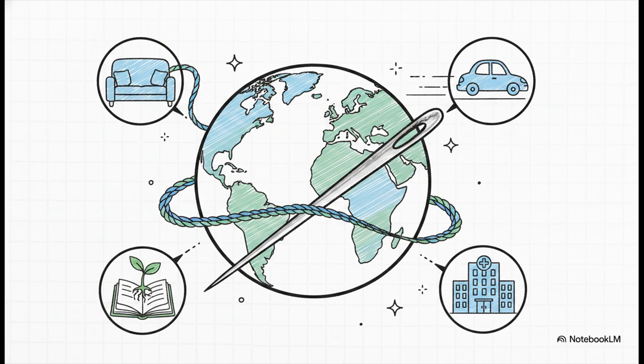Ultimately, the big takeaway here is clear. AI is no longer some futuristic concept locked away in a high-tech research lab. It's a practical, everyday tool, and it's going to be fundamentally woven into the very fabric of our future, actively helping us solve incredibly complex, global problems across healthcare, education, and the environment.